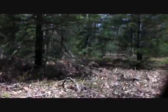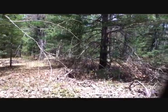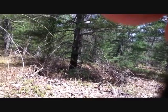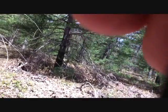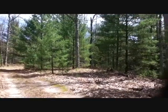So, without any luck here, I think that maybe we should continue on the two-track, but at least we know that the two-track is running east and west for now. So we'll keep continuing to check it.